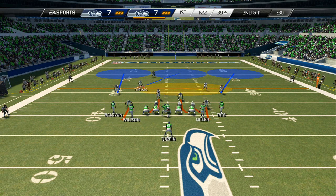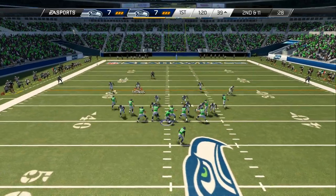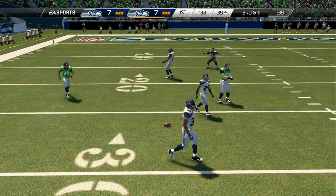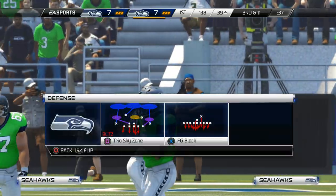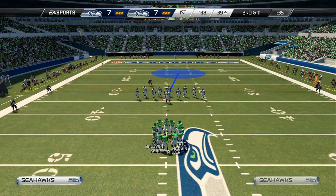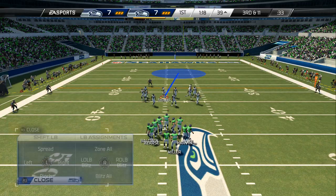Second down coming up. He'll fire it out to the left, and that ball's nearly picked off, but he dropped it. That's a nice route that time by the wide receiver, running the corner route, and the quarterback just throws it too far and misses him.